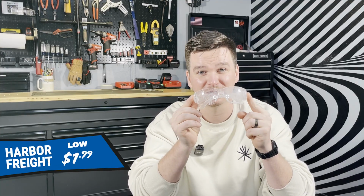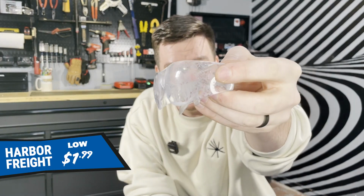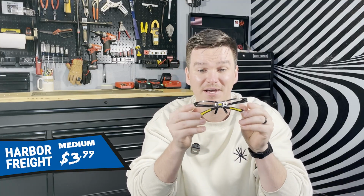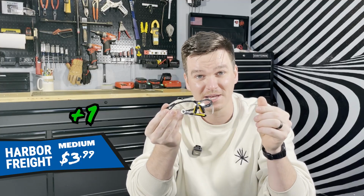And the $2 Harbor Freights performed like you'd expect $2 safety glasses to perform. That's not fog, that's not coming off, that's on there permanently. Some stress cracking popped up right there. I don't know if you can see that on camera, but that's not good. These definitely do not get a point, but for $2, I mean, that's kind of what I'm expecting. The $4 Harbor Freights, on the other hand, I think look pretty great. These things are holding up pretty nice for $4. That's definitely a point.